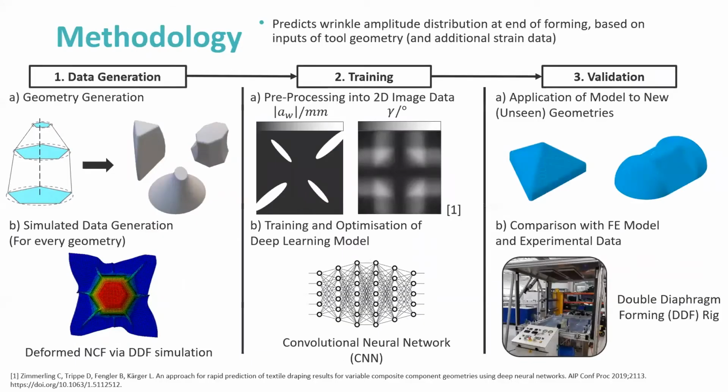So the idea is now that we use this convolutional neural network as a means of applying machine learning to try and understand why defects occur as a result of features within the tool geometry. So on the left-hand side, you'll see this geometry generation algorithm, which is based on a series of polygons. And Werner, the PhD student, has developed this so that we can generate quite a diverse range of geometries that can be evaluated using the sort of simplified finite element approach that we've been working on at Nottingham, and other codes that are available within the community.